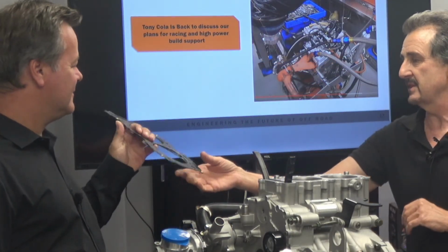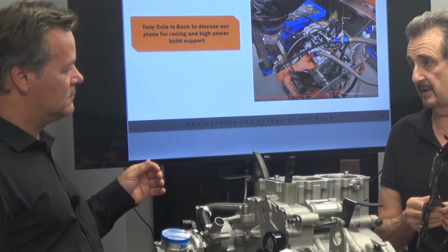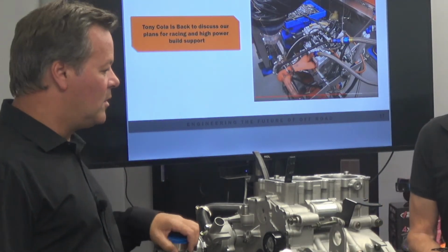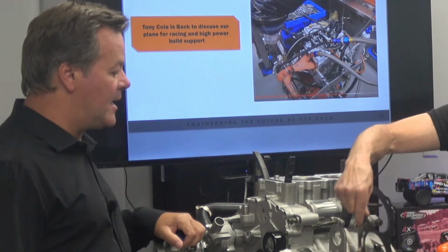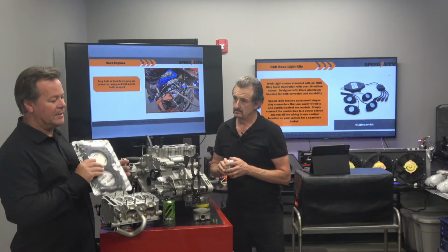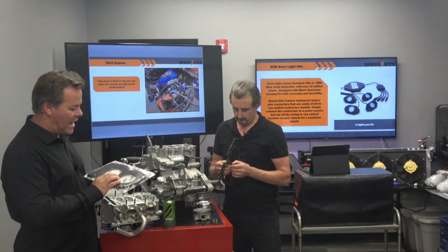I mean, we've not even got this thing to seep yet. So we'll keep raising the boost until we get that fifth layer to leak, and then we'll know. Obviously this is where we've been working with Tony and Craig and all the guys. But now we've got very, very good head gaskets for high boost.